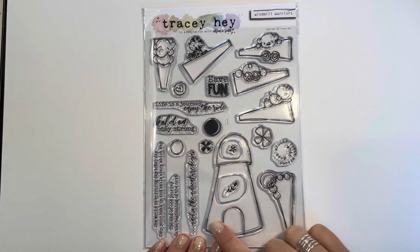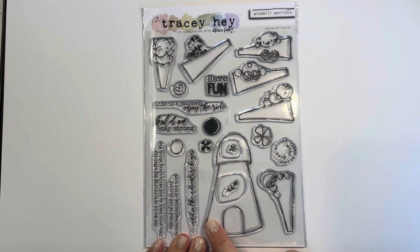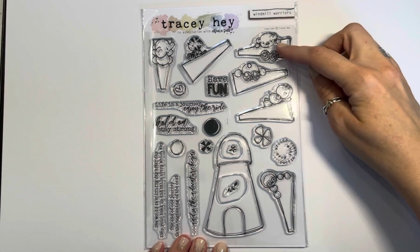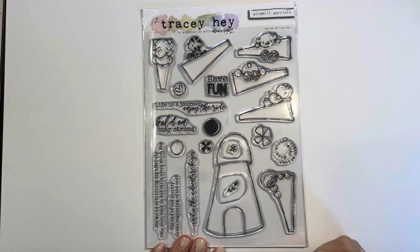So for this one, it's all about the windmill. It's called Windmill Warriors, and you've got the base of the windmill, which is very plain, and it enables you to colour it up in any way you want to. And then you've got six different blades to the windmill, if you like, and you can choose which ones you want to use.